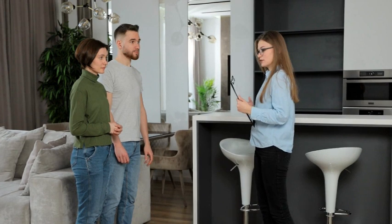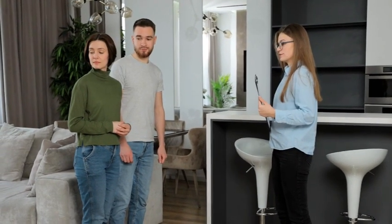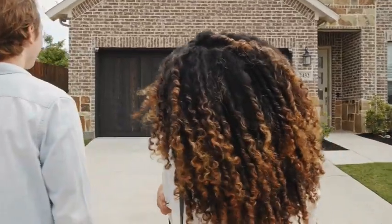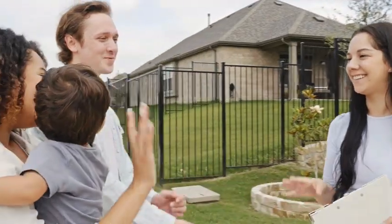Number 4, research and define your needs. Take the time to research and define your needs and preferences for your future home. Consider factors such as location, neighborhood amenities, school districts, and commute times. Make a list of must-have features such as the number of bedrooms and bathrooms, a backyard, or a garage. This clarity will help you narrow down your options and save time during your home search.